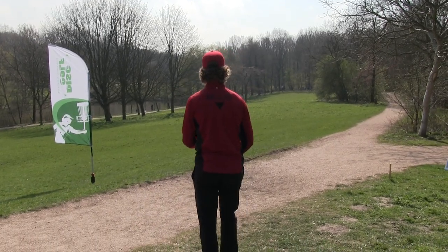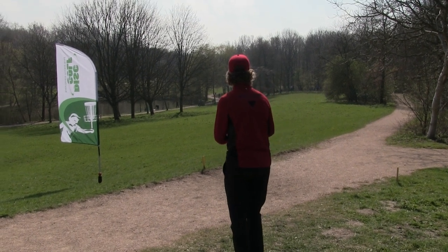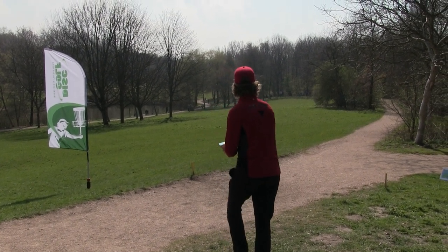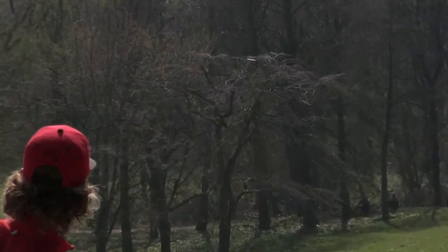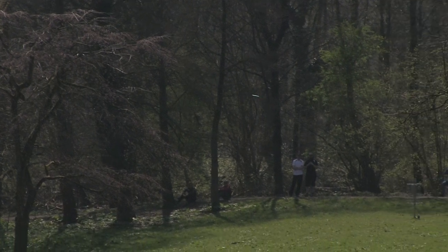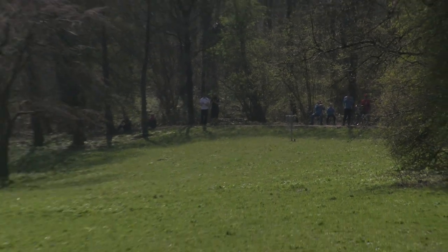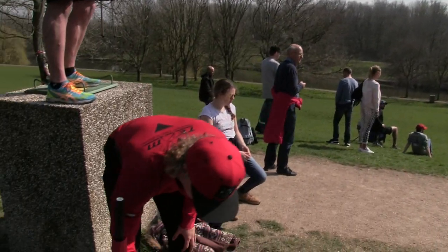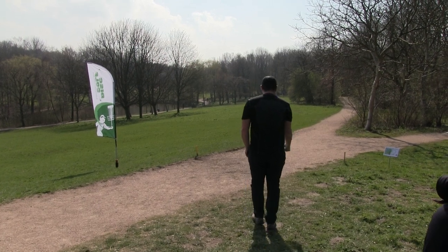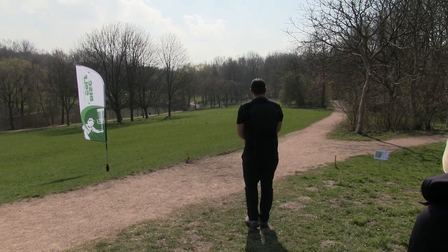There's OB down on the left. Trees on the left, so Pussy should be safe, but he's in the bushes up there. And he's OB on the path on the right side. And Seppo, left side, is going for an air shot that flips. And this looks really good. That's a huge shot. Yeah, he's inside the circle, like 7 meters or something. It's very close to the basket. So he will definitely putt last, I think. Yeah, for his victory.